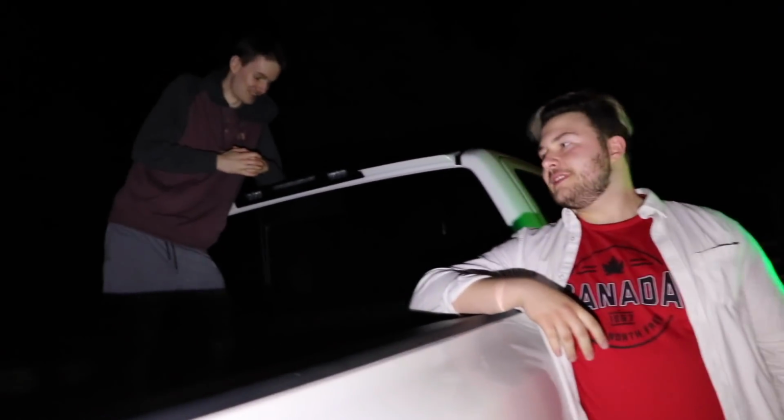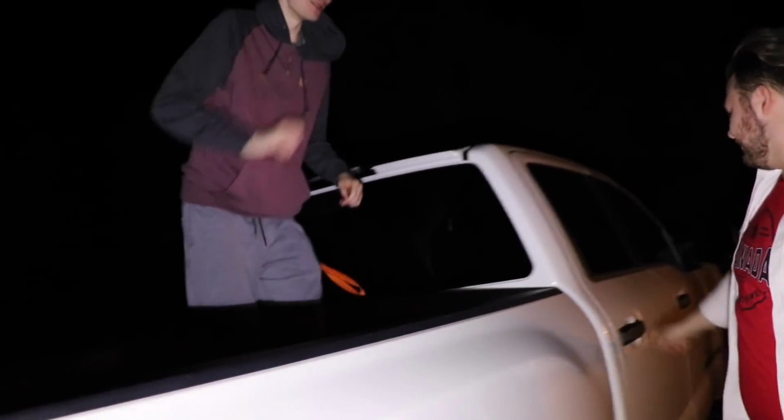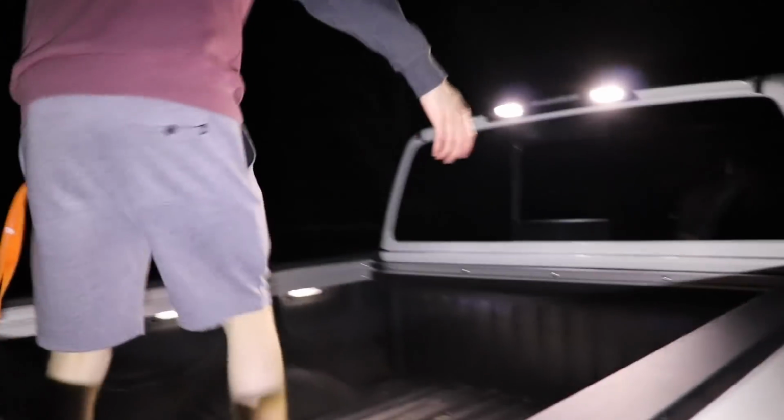All right, we got our boy Sam here in the bed of the truck. He's gonna tell us a little bit about the lights. They're currently off. But to turn them on, you use this nice fancy door handle. Look at that. You got this bed illumination all around the bed of the truck.